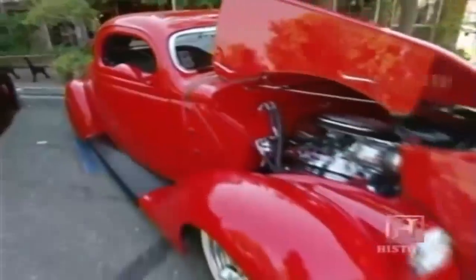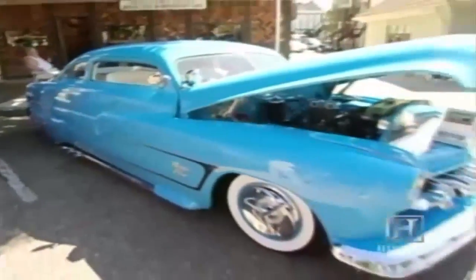The car represents an art form. The only difference between us and people that put it on paper is we do our art and then we drive it around. That's what we do.